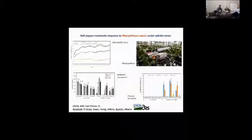So her group has been doing some screening under different levels of salt, shown here. They're measuring photosynthesis. And at the end of the day, under high salt stress, we're still able to see resistance holding up in some of this grafted material.